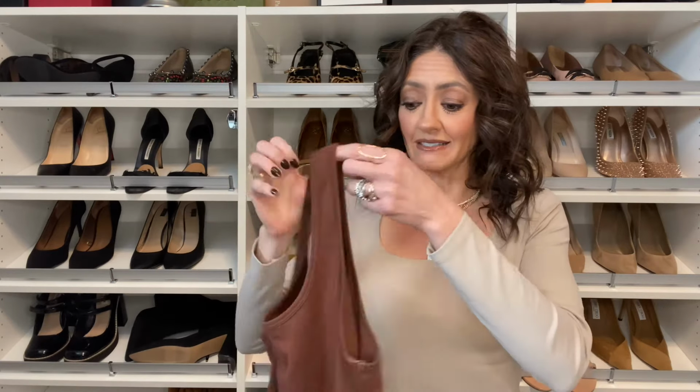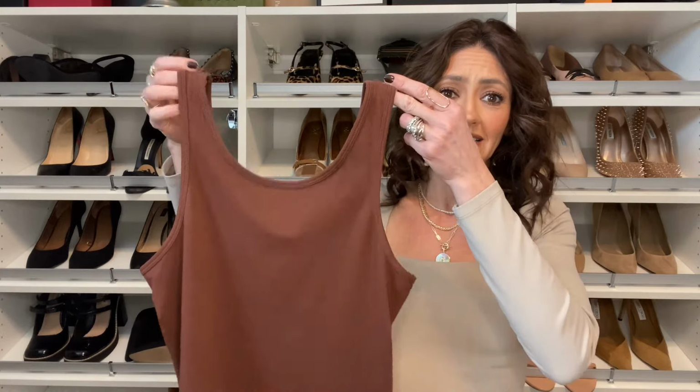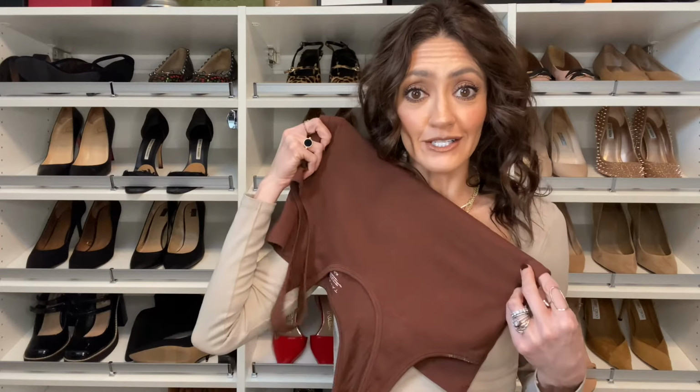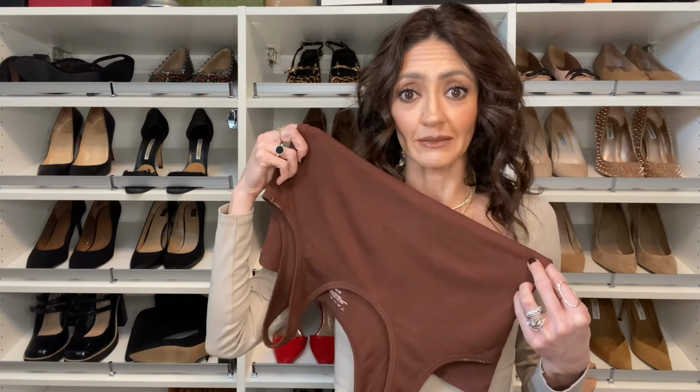So here is the reason why these kinds of things I'm not going to buy again. This is a TJ Maxx find, and it could be a sleep shirt, right? It's just a tank top. It is a basic model, and it's soft and it's fine. The color's right, so there's that. The color is good for me, suits me. It's a warm chocolate brown.